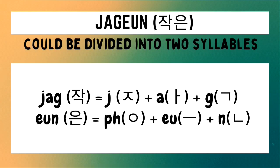How do we write 작은 in Hangul? Let's start with the first syllable 작. To write the syllable 작 in Hangul, we need to draw first a jiat character followed by an al character followed by a giat character. For the second syllable 은, we need to draw first a no sound iyang followed by the u character followed by the neon character. And then we just have to combine the Hangul for each of these two syllables to form the Hangul of the word 작은. Again, that's 작 plus 은, 작은.